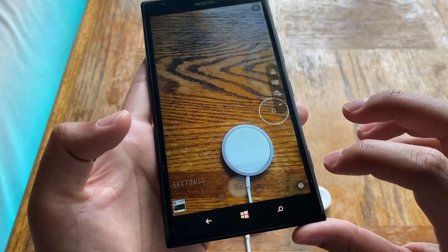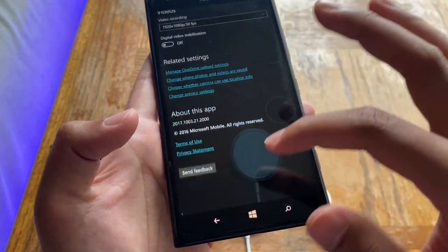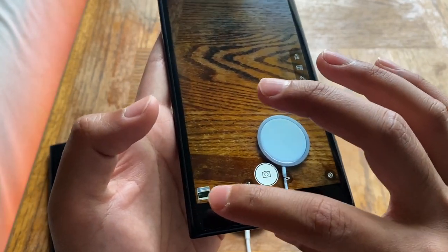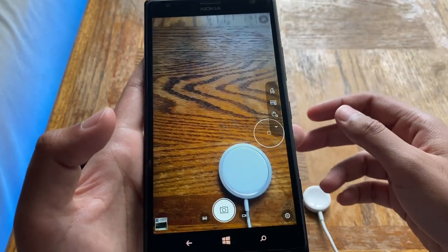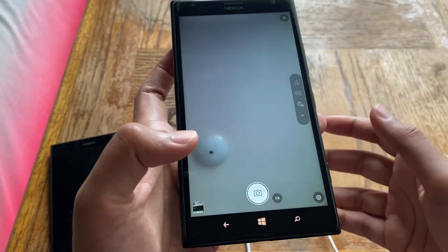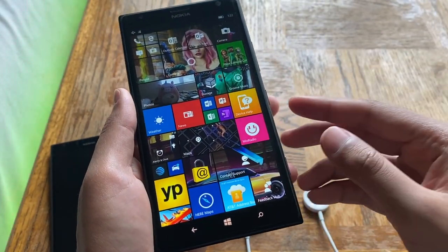Down here we have our settings application, where you can change the grid patterns, the aspect ratios, the flash settings, etc. Down here we have video and panorama as well, and towards this side we have the gallery. So a pretty minimalist camera interface. And up here is the front camera switcher as well, which you can see there. So that is the camera interface. Now we can move on to the camera samples.